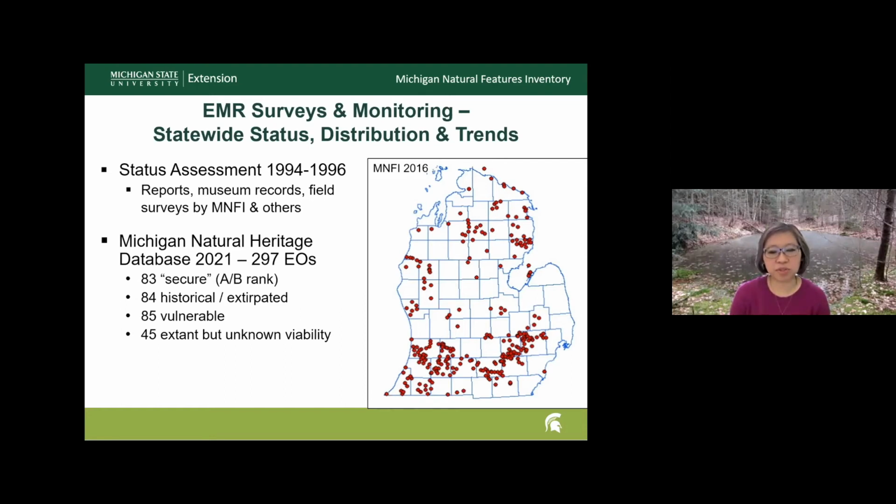And so we've been continuing to do that work since then. And right now in the Natural Heritage Database, there are almost 300 element occurrences of Massasaugas. And so you can see we have a lot of populations, or a lot of occurrences of the species. They're not all doing great though, and a lot of these populations are either historical or potentially extirpated, or we don't have a lot of information about them to know how they're doing, if they are viable or not, and a lot of them are facing threats that cause them to be vulnerable.